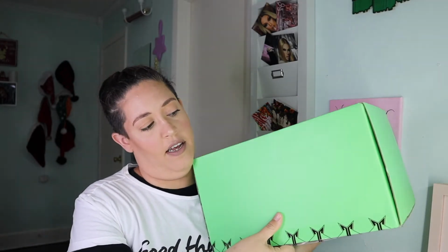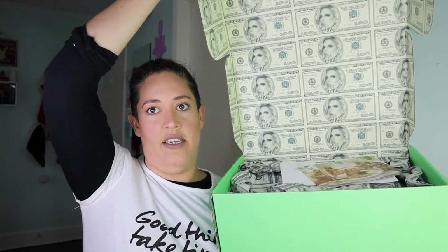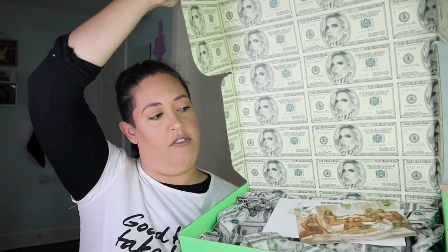I think I need to put it down this way. I wish it was a little easier to see. I can't really shift it. Oh. So here, I'll put it up like this, and I think just open it up like this. And look at that. It's all Jeffree Star.